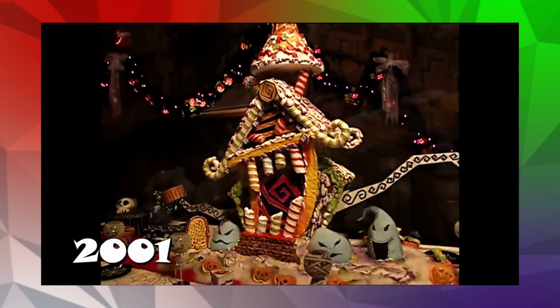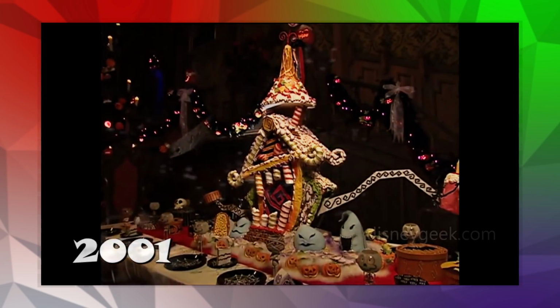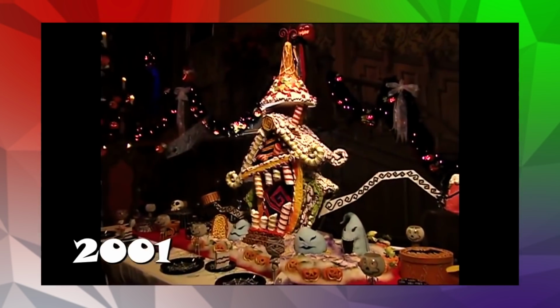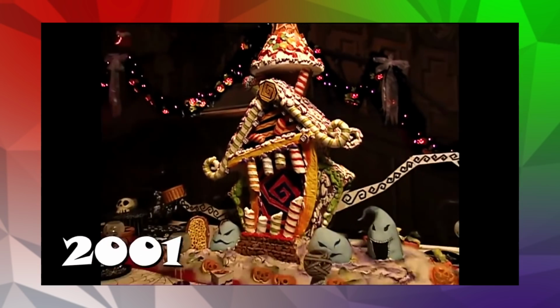2001 brought us the Monster House and started the trend of honoring the Haunted Mansion architecture in the gingerbread design. It had two animated arms that would wiggle back and forth, and the table was filled with some Oogie Boogie heads, some fun little pumpkin accents. They were just starting to get the idea of what this gingerbread monstrosity could possibly be.